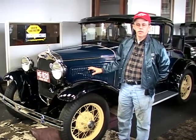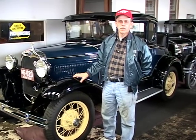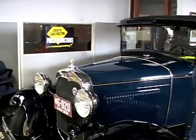This car belonged to Rich Rigsby, and it belonged to his great-grandfather, so it's been in the family all its life. It was found in rough condition, patch panels and so forth put into it, and brought back to its present condition.